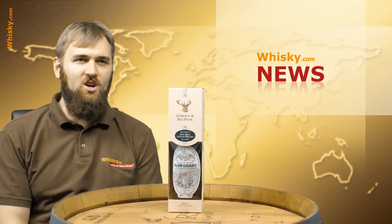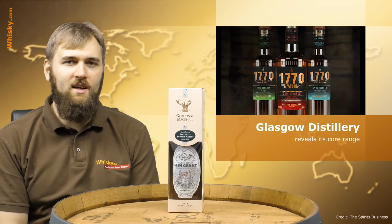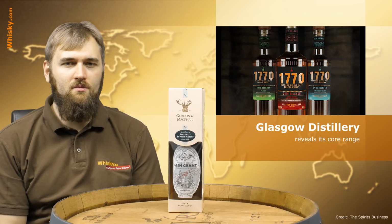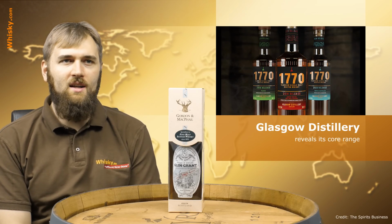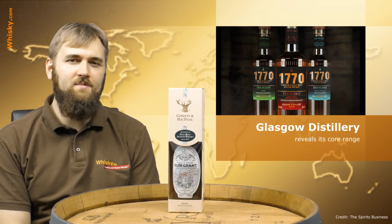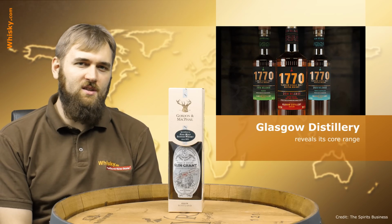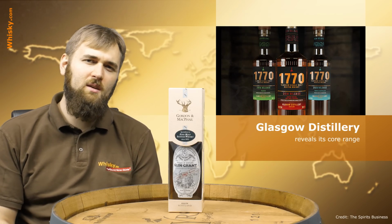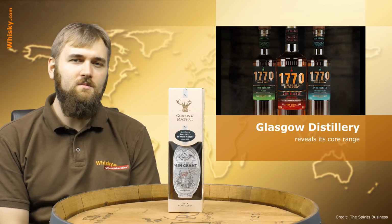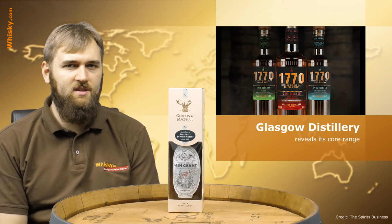First of all, we go to Scotland. The Glasgow Distillery released their first core bottlings. The Glasgow Distillery is a very new distillery and they now have a core range, and they will release the core range until the beginning of 2020. It will be 3 single malt Scotch whiskies, and the start will be the 1770 Glasgow single malt Scotch whisky 2019 edition. It will be half-liter bottles because the new distilleries have smaller bottles, because they don't have that mature products. It will be followed by the 1770 peated and the 1770 triple distilled.